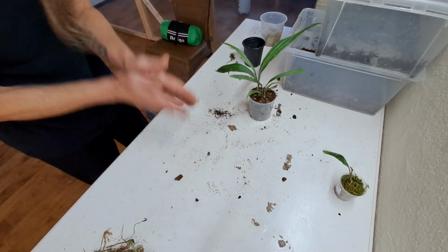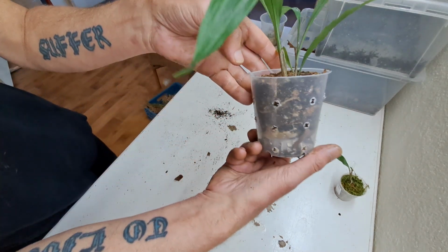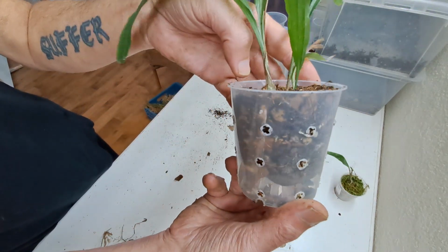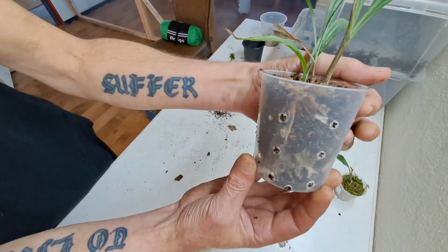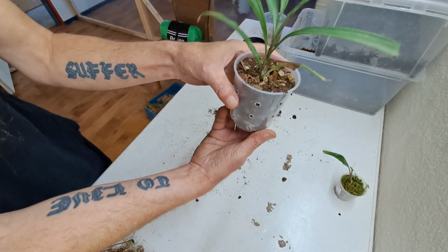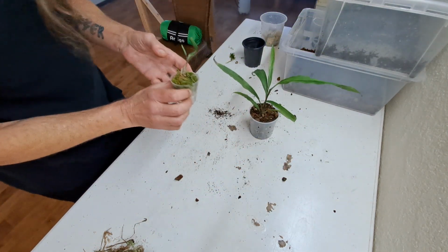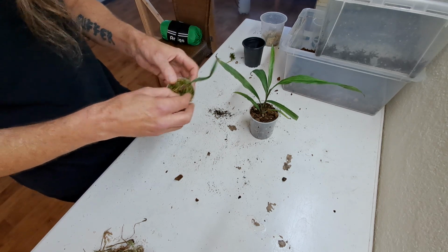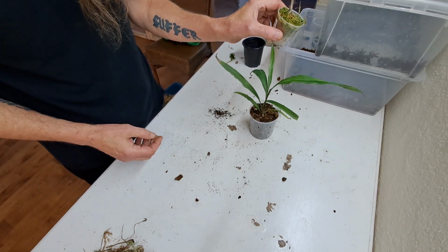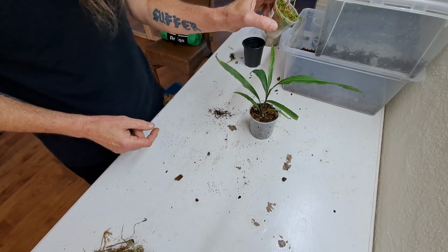Go. Now we gotta use an airy mixture, and now let's hope it will survive the repot. That's usually the moment where mine die. This one is meh. We'll see what it will do.